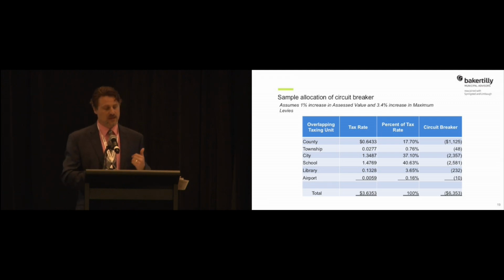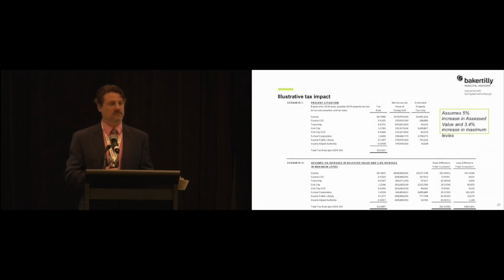In this situation, same scenarios, except instead of a 1% increase in your assessed value countywide, you have a 5% increase in your assessed value. Still assuming that your maximum levy only increases by the 3.4%, you can see the tax rate decreases by 5 cents, going from $3.55 now to $3.49. And that's just because your assessed value is growing faster than your maximum levy. So because of a decrease in tax rate, now the circuit breaker losses are going to be less than what you had the previous year.